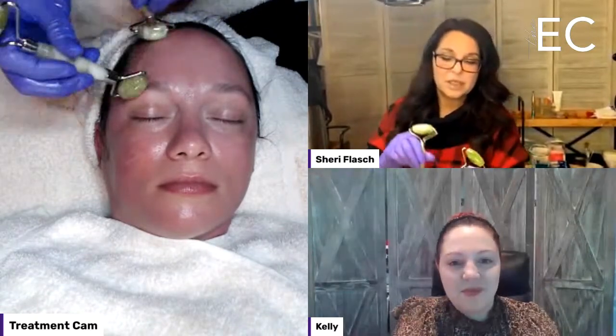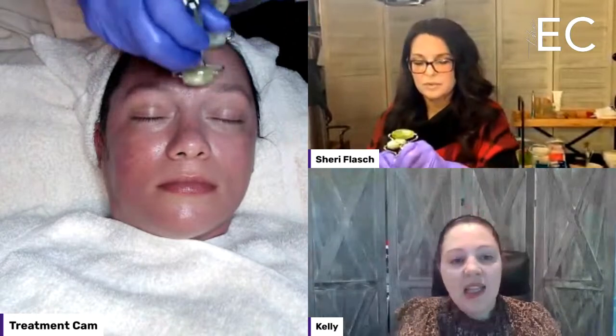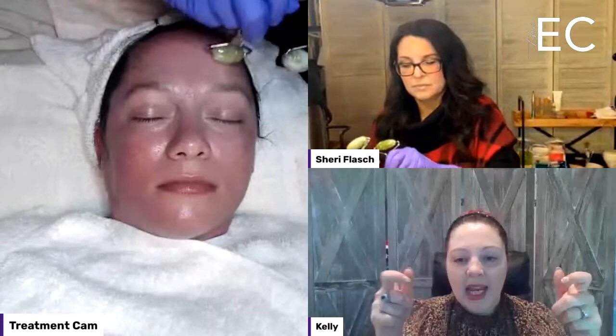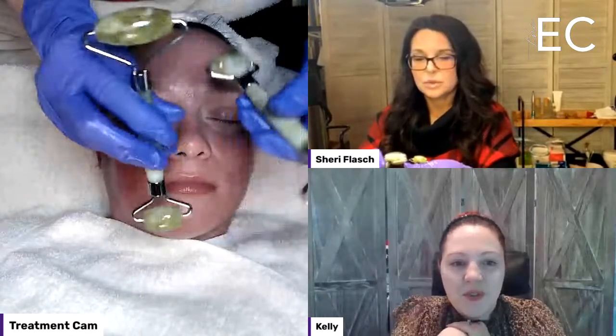I have to double dip when I do a Jade Roller. To me, this is all about the technique and the feeling for the client, you know? I like to have two tools when I can, if they're the handhelds. If there's ever a chance to have one in both hands, I definitely like to do that. It's nice. It feels more like an extension of your hands. So beautiful.